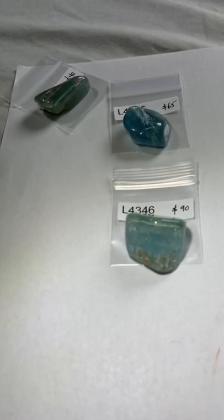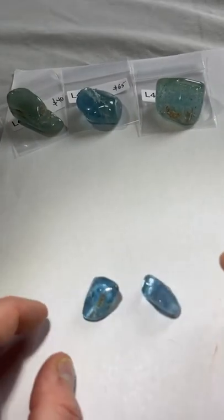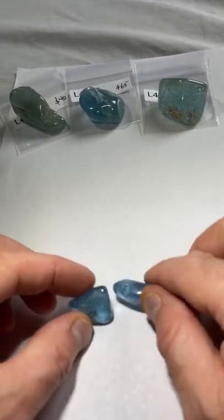Yes, it's $90. Okay, Doc, we have one more. And for all of the luckiest people that know about the double blue, Daniel got the double blue. This is another one. Look at these. This is that crazy stuff.